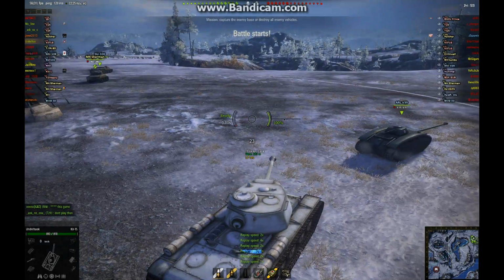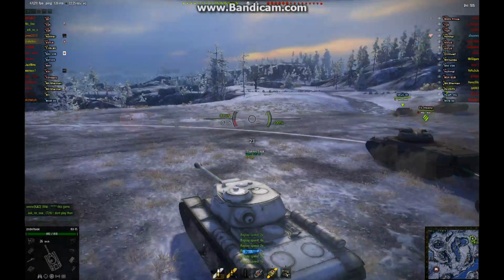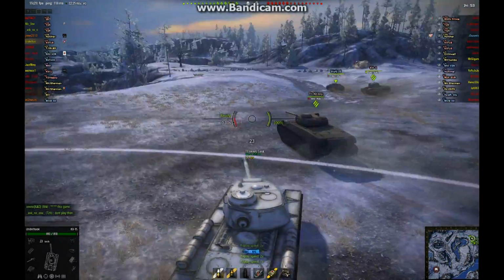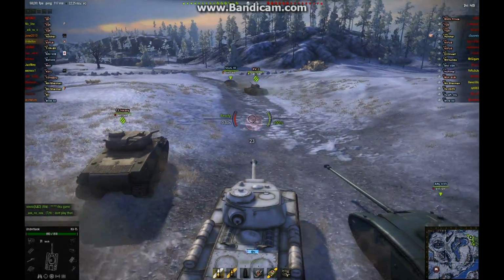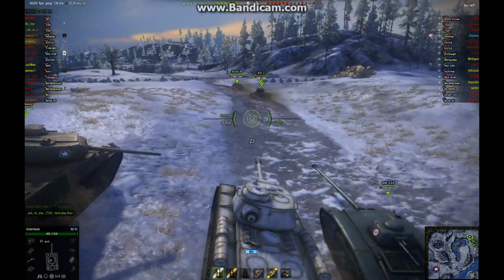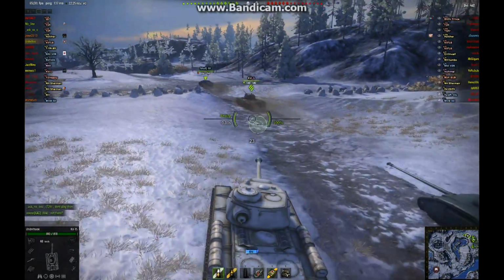Let's go. Alright, a tier 7 game. The enemy has a Black Prince, T-29, a Tiger and a Panther as their tier 7s. They also have a couple of KV-1S. And we have a lot of IS, a couple of T-29s, a Panther also. So good game to show you how it works against tier 7s.